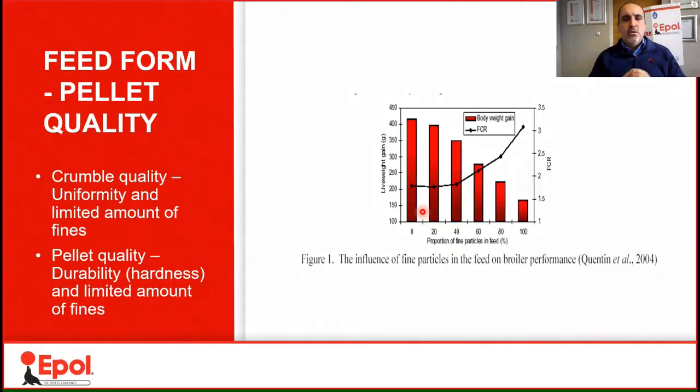Just a quick trial to show what happens with poor quality pellets. This graph just shows you how, as you progress down the graph, here is everything in your bag is pellets, and 100% is mash. You can see your FCR is at 1.6 or 1.5 when you have 100% pellets, and if you go to 100% mash, it almost doubles. So you need almost double the amount of feed to reach the same body weight when you have mash versus pellets. This shows you the benefit of having a good pellet quality feed.